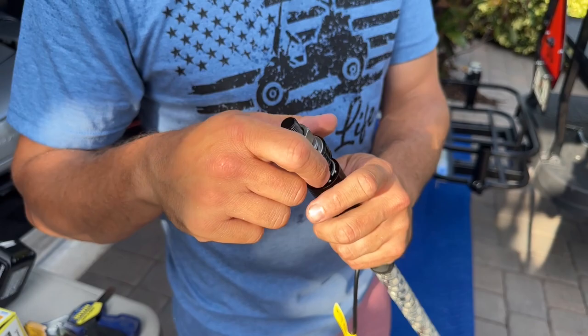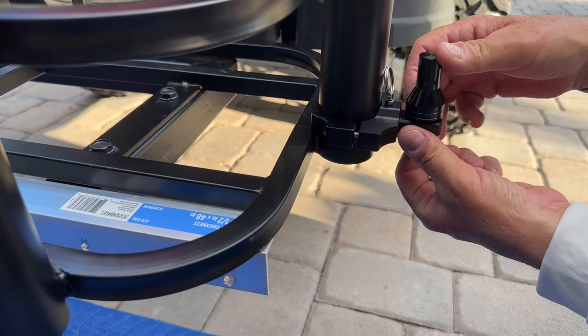We're gonna get this tightened onto the mount now and put the whip on and see how it looks on the cart. Yeah, that looks clean.